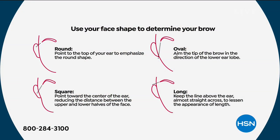And this chart's gonna show you now, depending on your face shape, with the universal eyebrow pencil, you will start all in the same location, but depending on round, square, oval, or long, the brow in the booklet will show you to go to the top of your ear, the bottom of your ear, the middle of your ear, depending on your face shape. What that does is it gives us another opportunity to show lift.